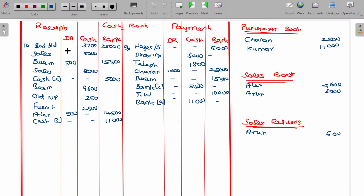Now I'm going to finish up this one. So what you have to do? In case of discount allowed and received, it should be tallied. 1,000 tallied. Is that okay? Discount allowed and discount received are tallied. Surprisingly, it got totaled, but it's not tallying. Rest of the things, cash and bank, should be tallied or balanced.